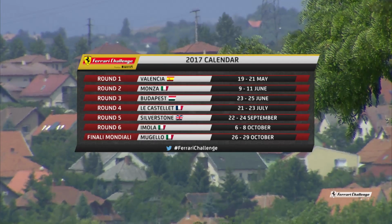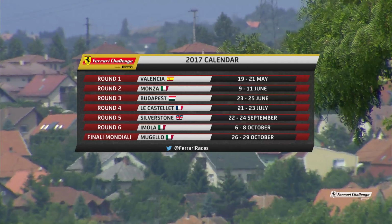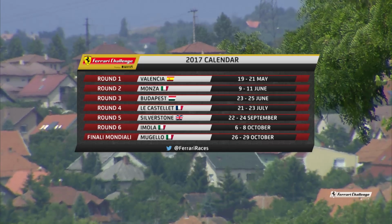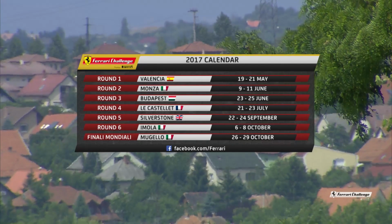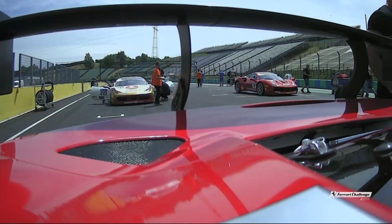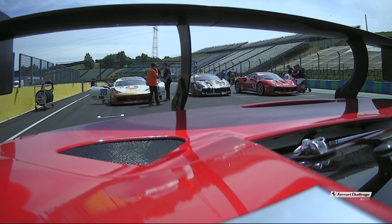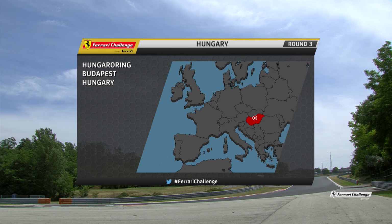We are at round 3. We've been to Valencia, Monza, we're here in Budapest, with still to come Le Castellet, Silverstone in the UK, Imola, and of course the glittering World Finals in Mugello between the 26th and the 29th of October. All the information at races.ferrari.com. As we look back from one of the onboard cameras to the Galapatar 458 car from last year.